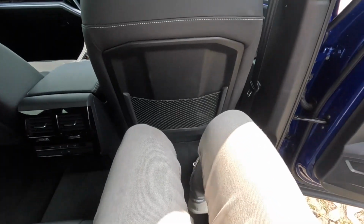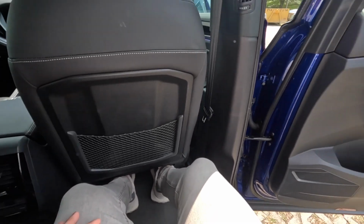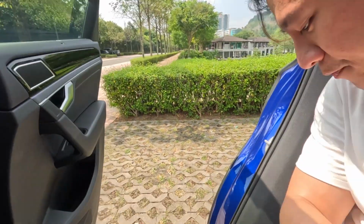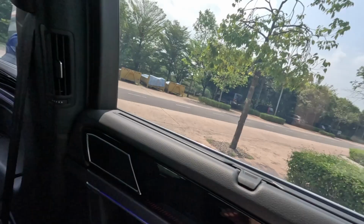So that's my driving position up front. Look at that. I could just sit comfortably, and I believe we can also adjust the recline, right? So it makes a really nice space for the rear passenger. If you put the armrest down, you could do a long journey with this and be chauffeured around. Yeah, that's very good.